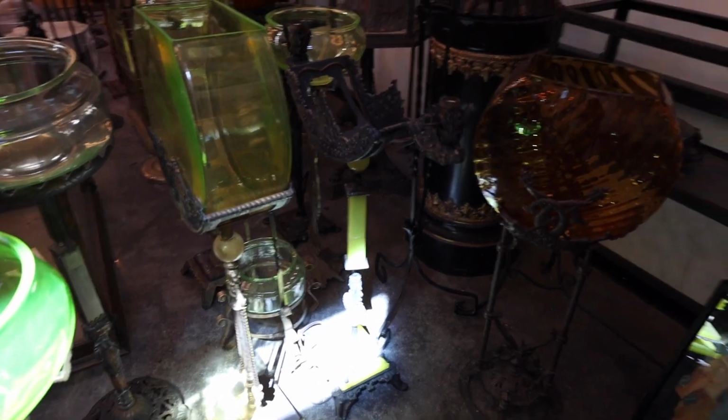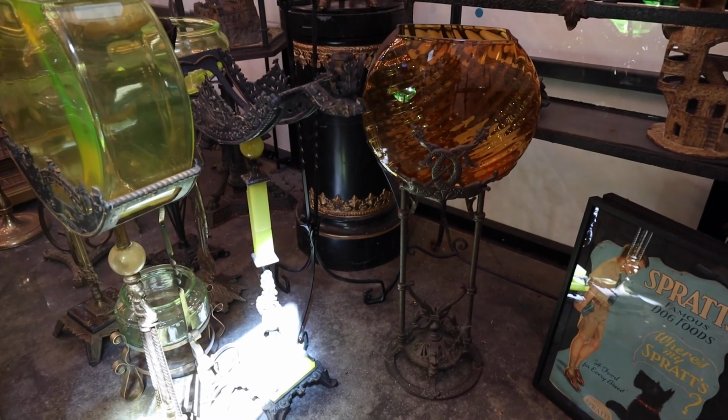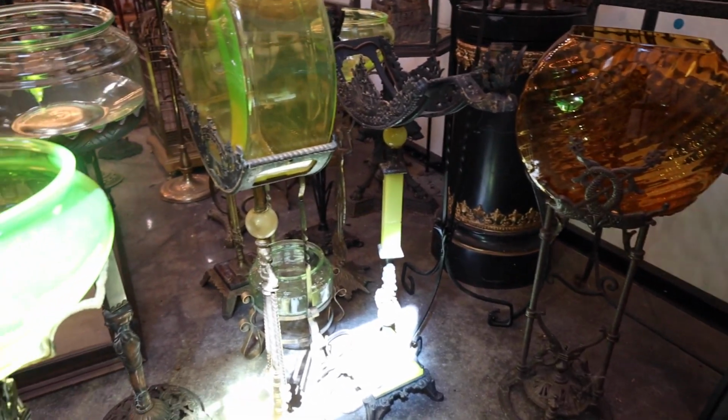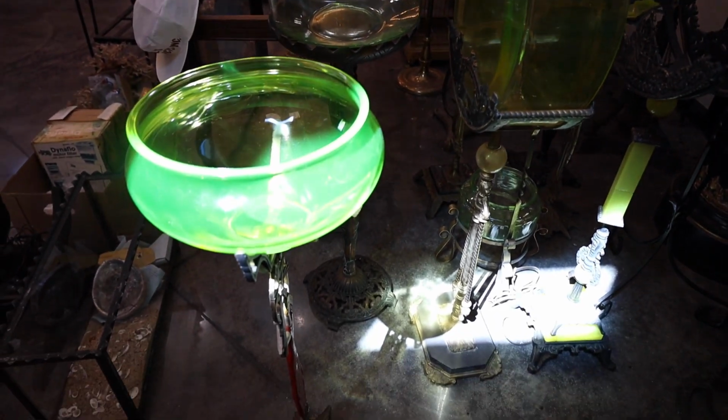These are some of the different bowls here. You can see some are amber glass, but a lot of these are Vaseline glass. Some are green Depression glass, which just means they don't have uranium in them, and they were made during the Depression period, probably in the 1930s.